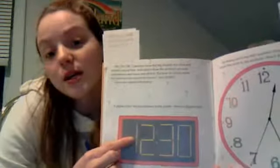Calendars show big chunks, the days and months and all that. And clocks show the shrimps, seconds, and minutes and hours and all that. But how do clocks show the seconds and minutes and hours and all that? 2 ways. Digital and analog, which is what we spoke about in the beginning of the book when we looked at the front cover.